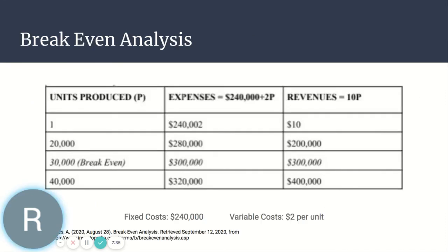With outsourced manufacturing, fixed costs for Massdown come out to approximately $240,000 annually. Variable costs, which in this case equate to the unit cost for one face shield, is $2. As shown on the graph below, increasing the quantity produced and sold also increases expenses in this venture. At a production rate of 30,000 units annually, Massdown expenses and revenues come to equal $300,000, making this the break-even point.